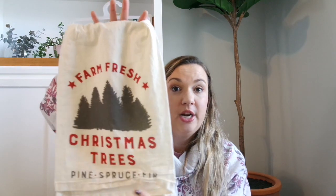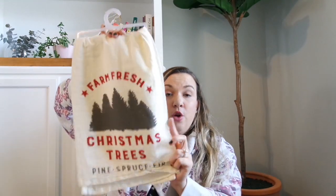But I could not find a small tree skirt that I liked, and it needs one or it needs something. So I found this. It's a dish towel at Hobby Lobby, and it says Farm Fresh Christmas Trees. Pine, spruce, and fir, and it's really cute. I still love it. It's red with gray. Really cute, and it would totally work as a tree skirt.